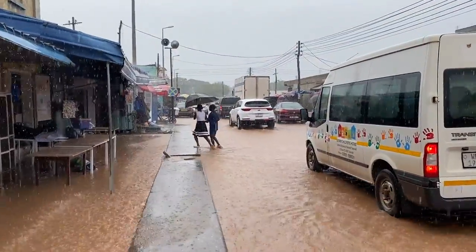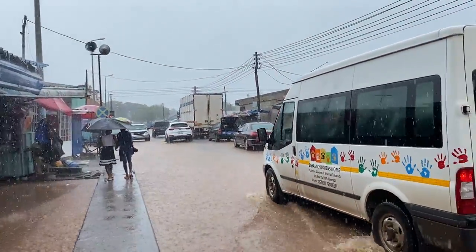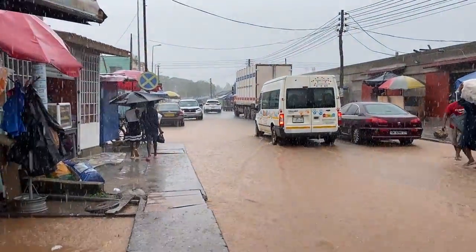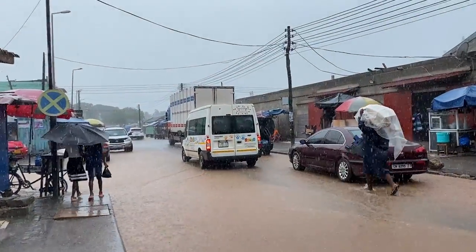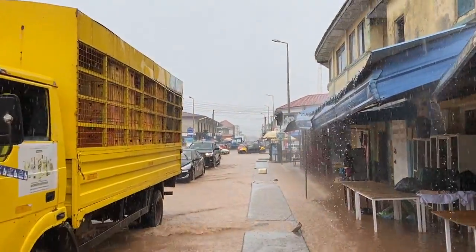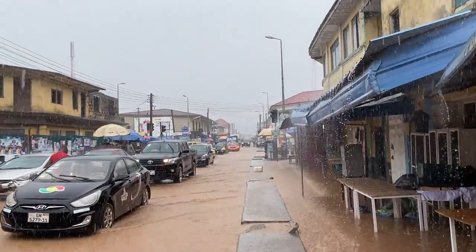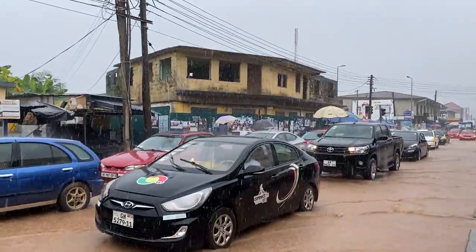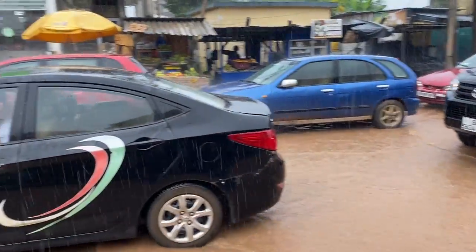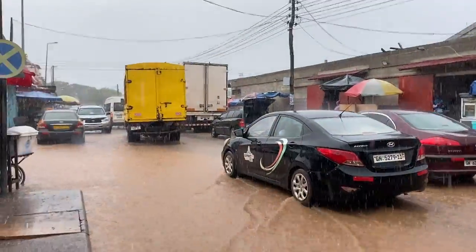Now it is flooded. This is Takoradi. I am very serious. Connect FM, TV3 car. So I think Takoradi is flooding.